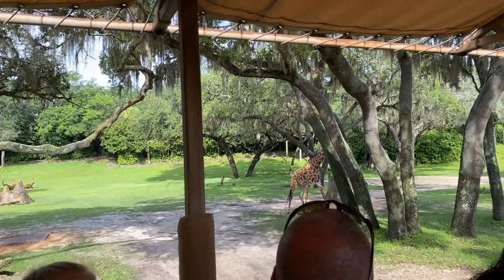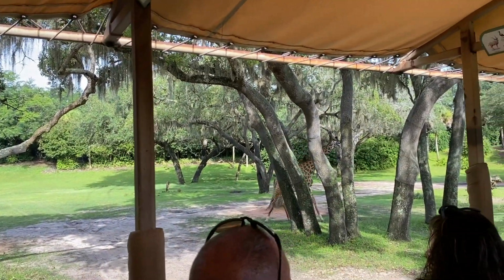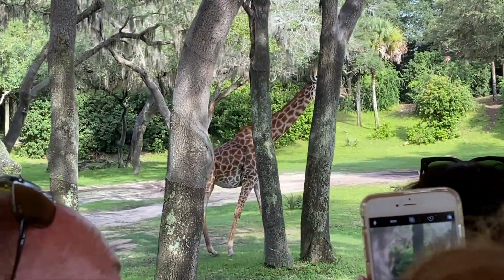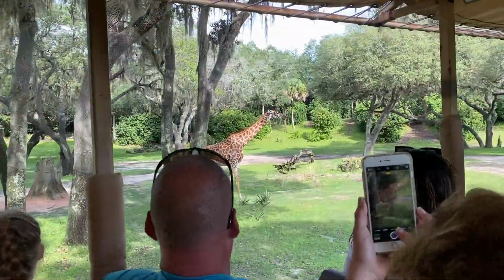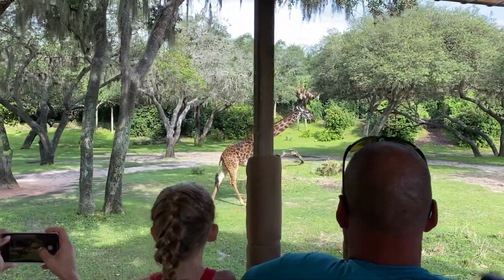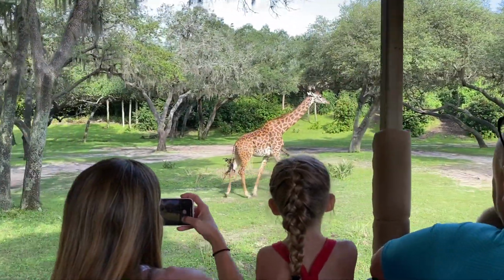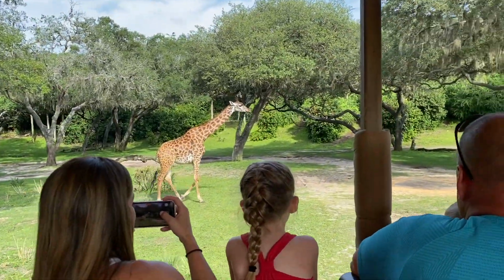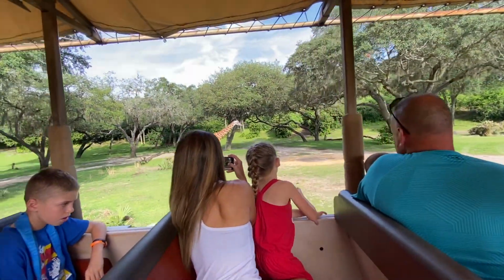If you look at those animal spotting guides above your heads in the middle, you'll see a picture of the reticulated giraffe. You can tell the difference between the two by their patterns. The Masai giraffes have more irregular patterns, while the reticulated giraffes have more defined patterns. Either way, they're the tallest land animals in the world. They can reach heights of 18 to 20 feet tall, while their babies at birth can reach heights of 6 feet tall.